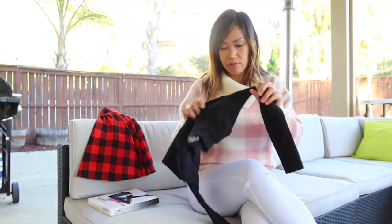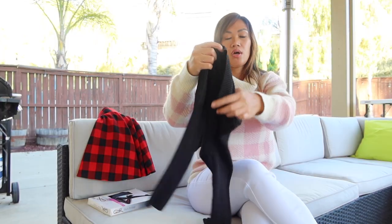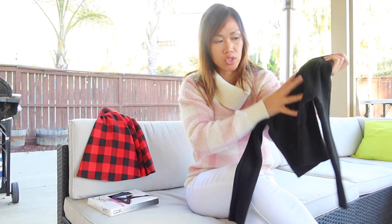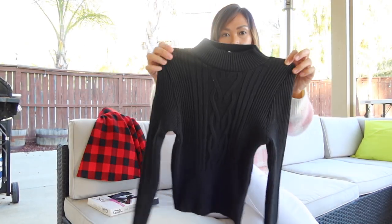And then I have my long sleeve top, a very thick material, so it's warm.